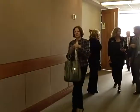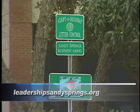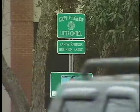The trip to the Fulton County Complex helped them understand more about their government. We learned that everybody's approachable, that legislators and commissioners like to hear from constituents, that they will respond to our concerns. We learned a little bit about the library system. We learned a lot about the court system, how it operates, some people involved. Visit leadershipsandysprings.org for more information on the group.